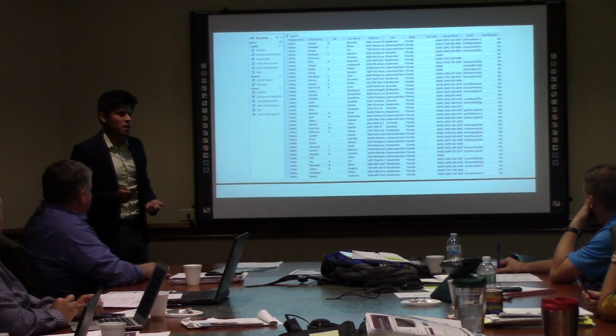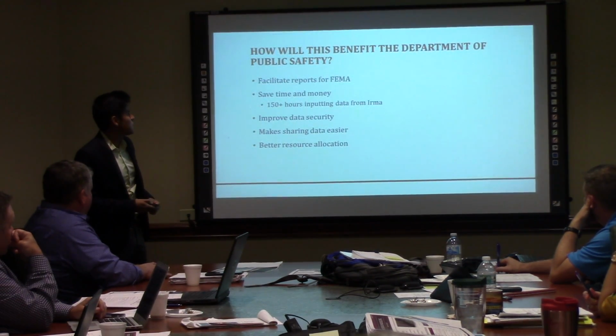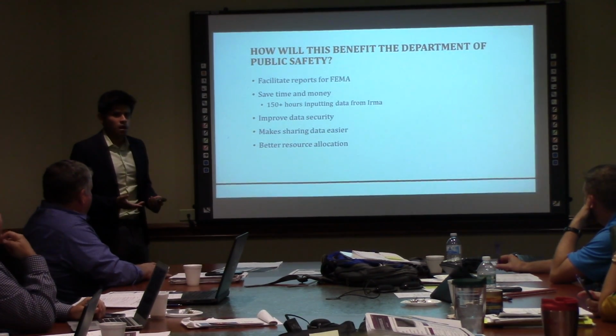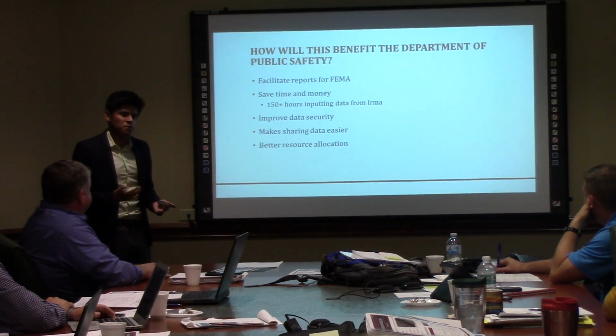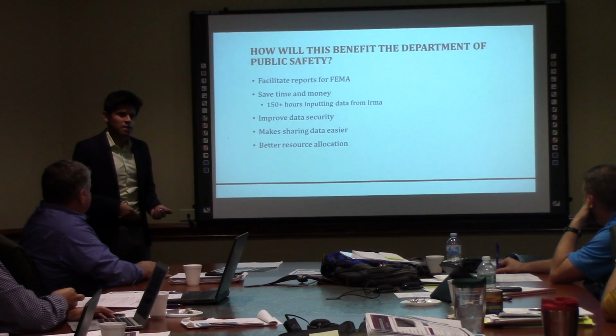In terms of the implementation, how will this benefit the department? Like I said, first of all, it will facilitate the reports. Second, it will save a lot of time and money. To give some background, I worked on the database for maybe four weeks, and ever since then, since early July, I've just been plugging in data.